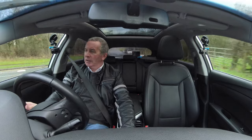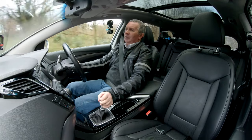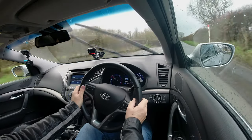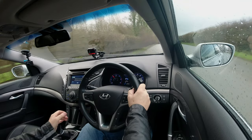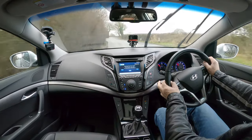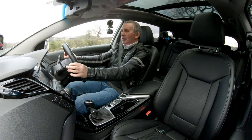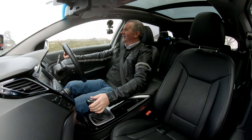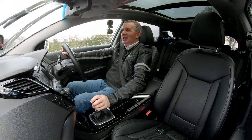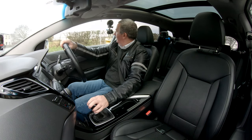It's MOT'd until July, 1st of July 2020. Serviced every couple of thousand miles, really. Really, really well looked after, lovely car. I can imagine that this vehicle has belonged to somebody who is the equivalent of our customer, Mr. Riding, who absolutely looks after everything, his whole family, makes sure everything's serviced and MOT'd and running spick and span. We need more customers like him.